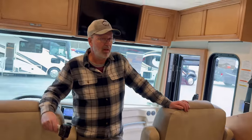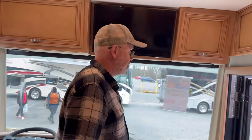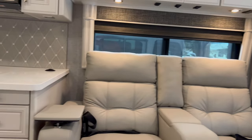Okay, what are we in now, Mikey? Newmar Country Star, with a K. Right. What are we in now? American Coach, American Tradition. But it's a 2022, right? It's new, but it's a 2022. Yeah. I like it. I like the lighter colors. I love this corner kitchen.